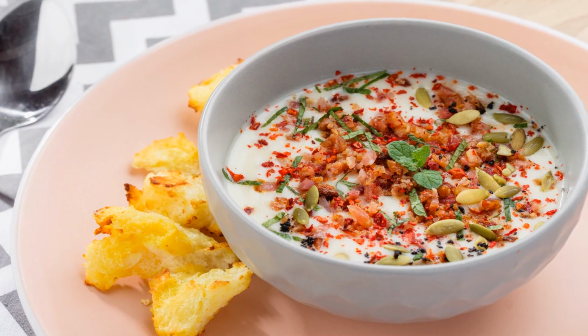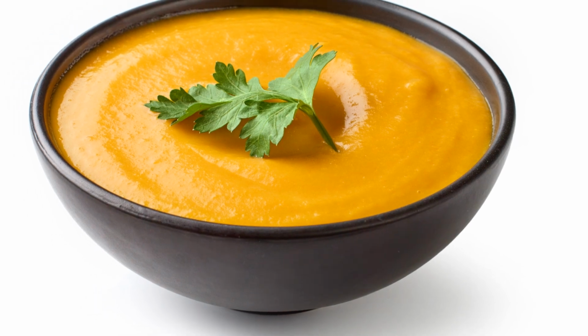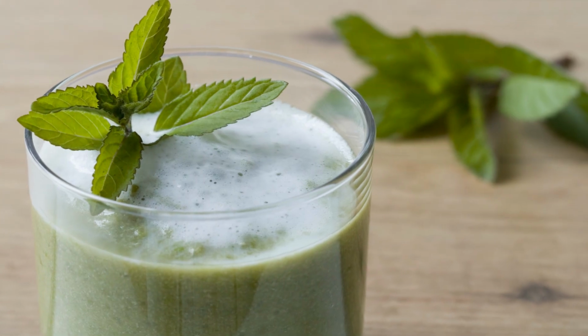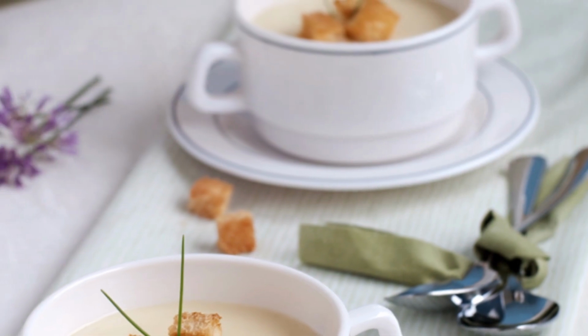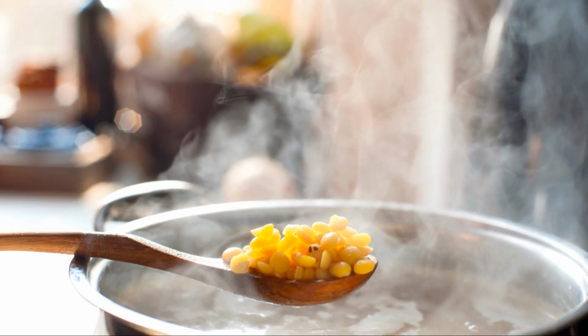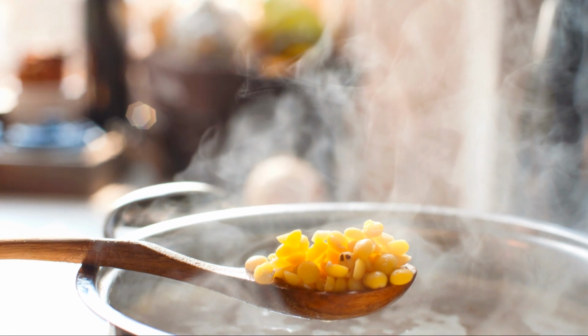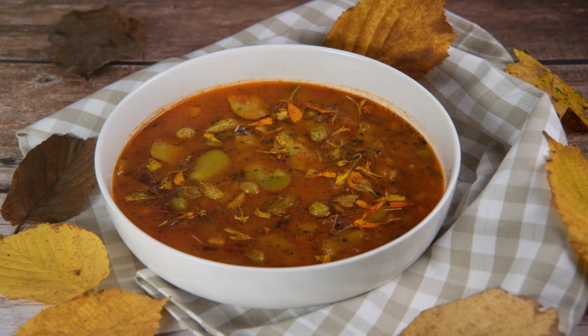This spring pea soup is incredibly versatile. You can customize it to suit your taste or dietary preferences. Serve it as a light lunch with crusty bread or as a starter for a more elaborate meal. The bread is perfect for dipping and adds a satisfying crunch. It's also a wonderful way to use up leftover peas. No need to let those extra peas go to waste when you can turn them into something delicious.